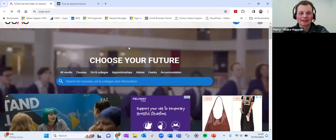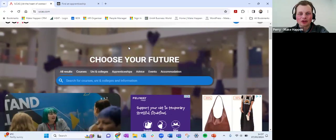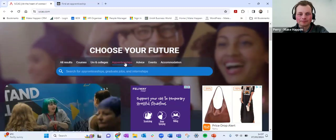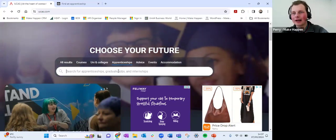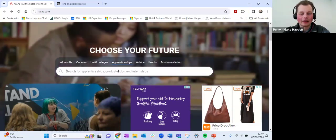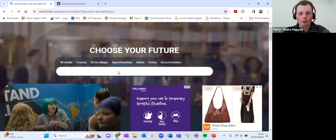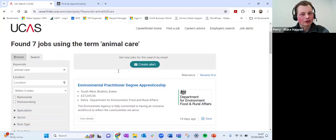So as I mentioned here, this is the main UCAS page that you can all see now. As you scroll down, you can go down to the apprenticeship section, and then we can search for something. As we've got some animal care students on here today, let's type in animal care and see what comes up with that. There's a few jobs on there at the moment that are associated with animal care.